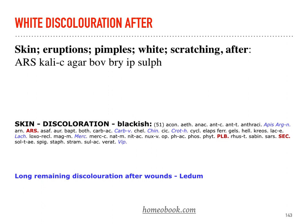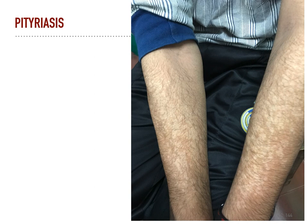Another rubric: skin discoloration, blackish. That is a wonderful rubric available in complete repertory and synthesis repertory for black discoloration. We have to take this rubric in addition to the mental generals, physical generals and particulars of the patient. And the medicine for long-remaining discoloration after a wound: Ledum palustre. Ledum is the best remedy for dark discoloration after a mosquito bite, or after some type of injury where the color still remains. So we have to prescribe a higher potency of Ledum in that case. Then pityriasis.